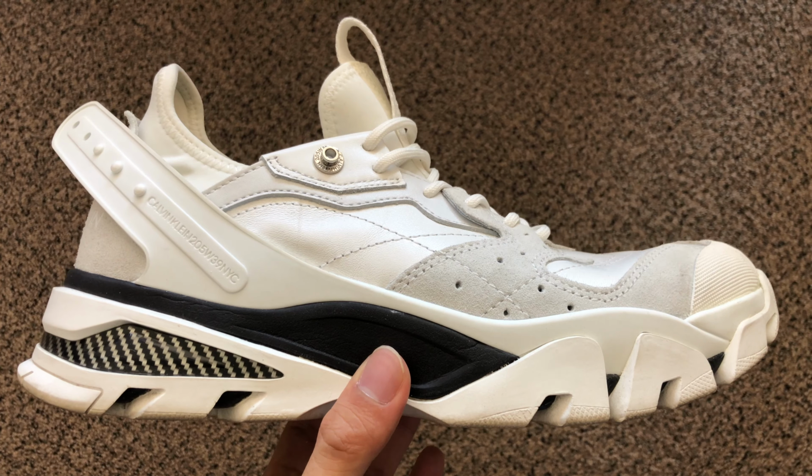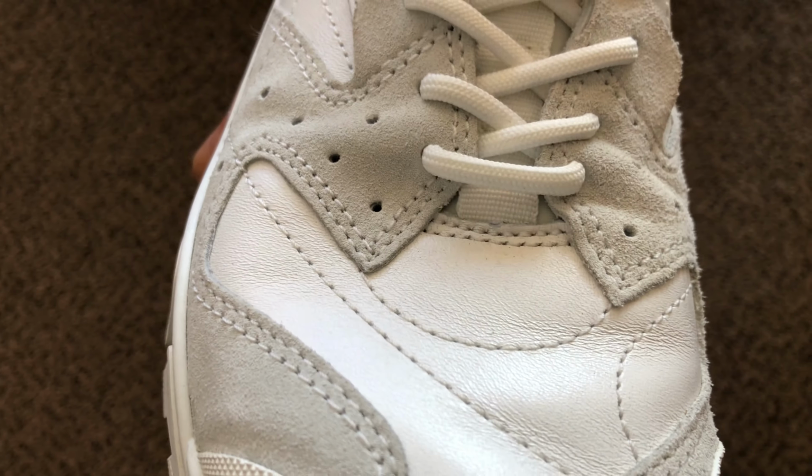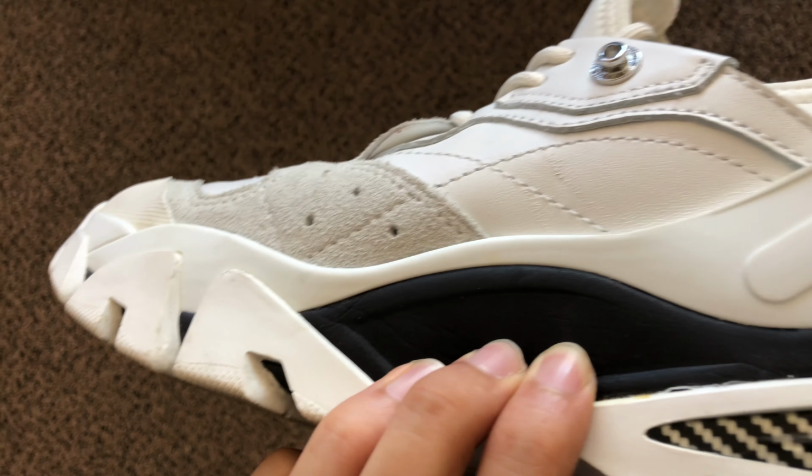But without further ado, I'll just get on to showing you guys what the Calvin Klein Carlos 10 looks like today. So here's my pair of Carlos 10s, and if I accumulate all the days that I've worn it, it's probably been about a month of wear on this shoe. Even though I've owned it for much longer than a month, it probably only has about a month of wear on it. As you can see, the toe box leather is fairly creased up. We've got some yellowing happening on the laces, as well as this back piece. And then the outsole itself seems to be holding up fairly okay.